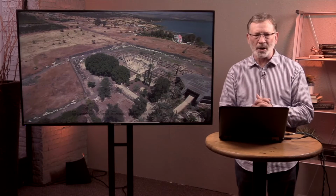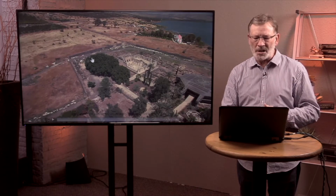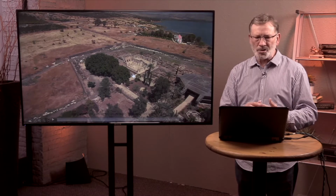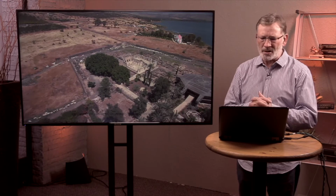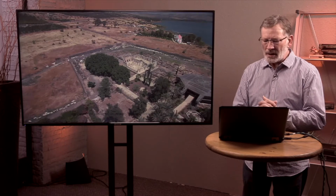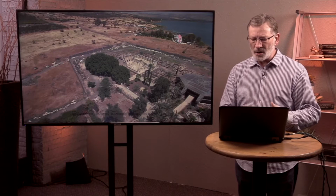We usually spend a couple of hours here sitting on benches, sitting in the shade that these trees provide, some wonderful sitting areas that we can then use to discuss the nature of synagogues and Jesus' ministry in synagogues, and then we move to the synagogue itself and discuss its architecture, the archaeology surrounding that.